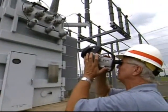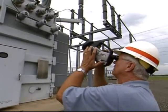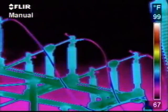I think there are some excellent reasons to use thermography in any utility. FLIR cameras allow people to go out and find problems. Being able to take a look at your lines, whether they are transmission lines or distribution lines in your substations, to look for things that are going wrong before they actually do go wrong.